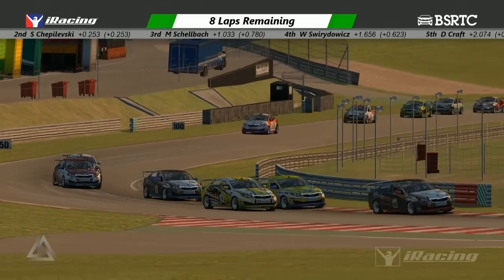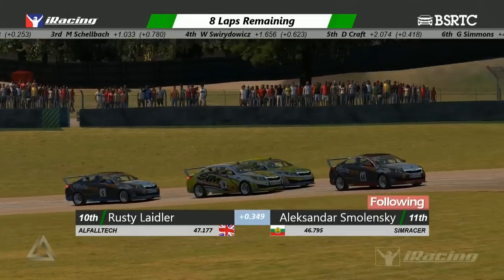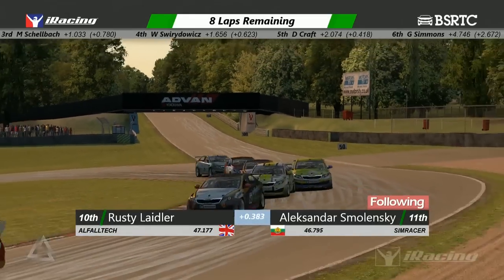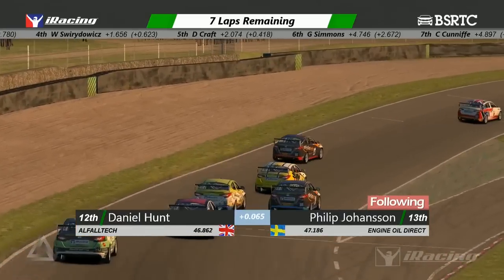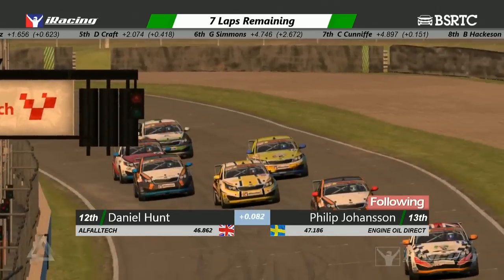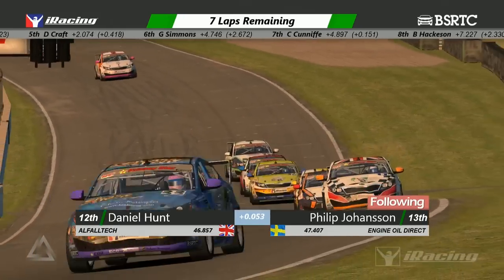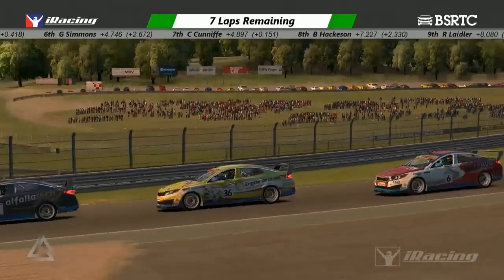And now through the section of the Indy circuit, and now allows the Alfa Lux car Hansen round the outside. Hansen, two yellow cars, two different teams. Oh, good defending by Smolensky there, and to just really stand his ground. Laidler, we had to make a stand to avoid losing too many positions. Same with Alex Smolensky, and we're on lap 13 already.